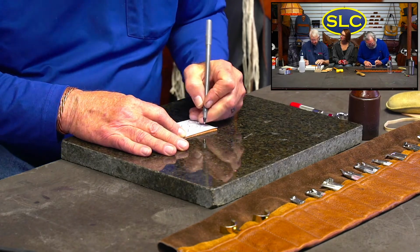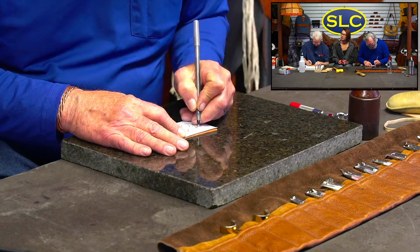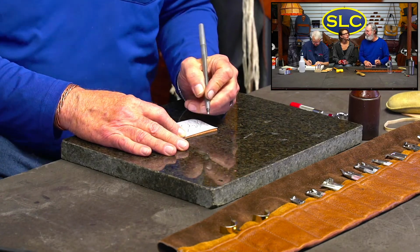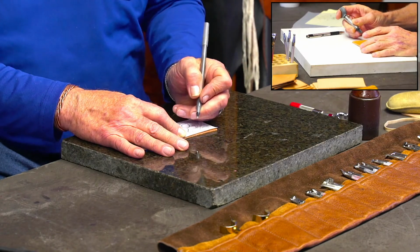I'm going to put a happy little border on mine. I see that. Mine's borderless. Mine's beyond borders. And it probably will be, actually.